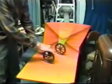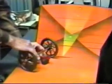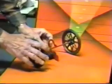Now here's the way that works. If you go far enough in there, it tips that up and carries the puck on and lets it set up, but it won't bring it back. But if you just barely go into that, and then the axle comes back, it'll bring the puck back.